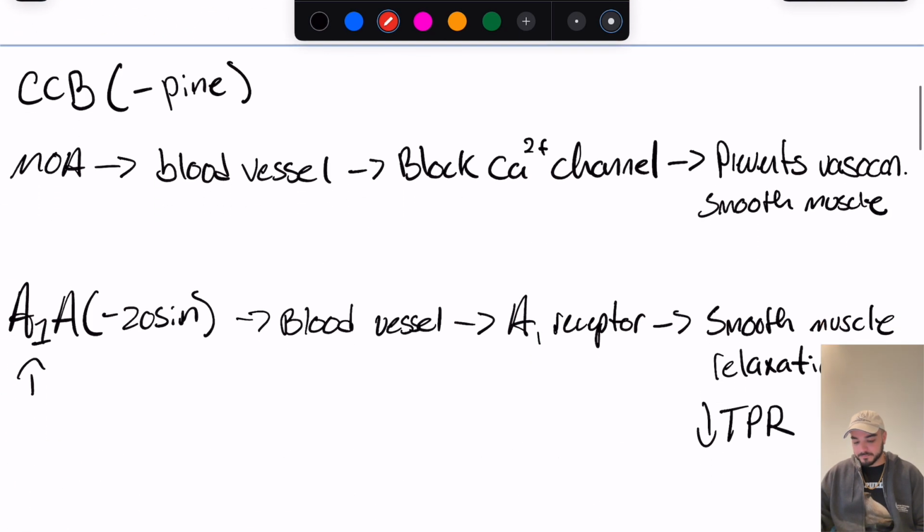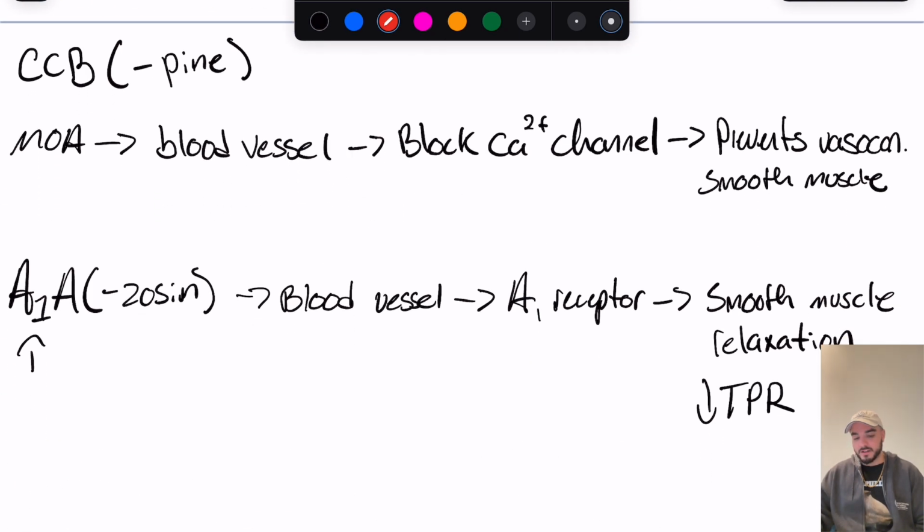All right. So mechanisms, as always, our calcium channel blockers, guess what? They block calcium channels. And so what? The thing about that is that if you block the calcium channel, you prevent smooth muscle contraction. If you prevent smooth muscle contraction, blood vessels stay dilated, and that's the way that we can decrease the blood pressure.